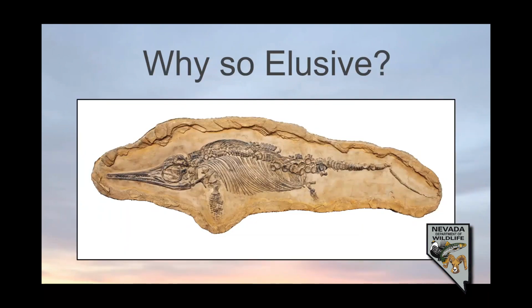So why is it important for our animals to be elusive? Well, like we said before, adaptations are traits and behaviors that are going to help an animal to survive in its environment. So right here, I have a picture of the state fossil, the ichthyosaur. This is an extinct species in Nevada. And this is what our animals are trying to avoid. They do not want to go extinct. They want to keep their populations going for as long as possible. And so they're going to have all these different adaptations to help them survive in their environments.